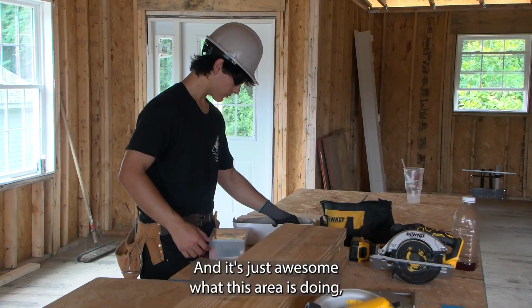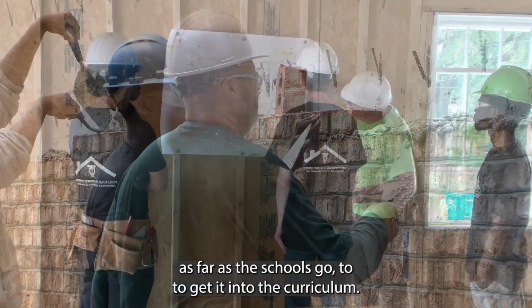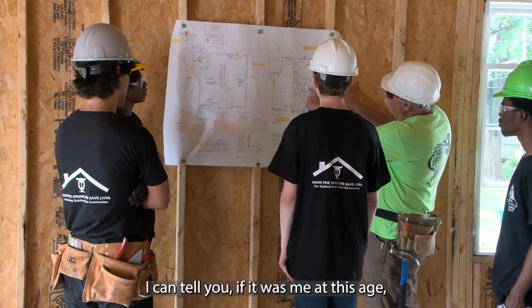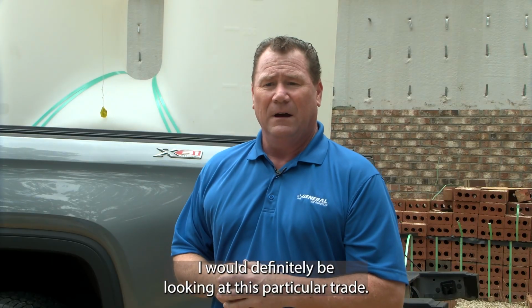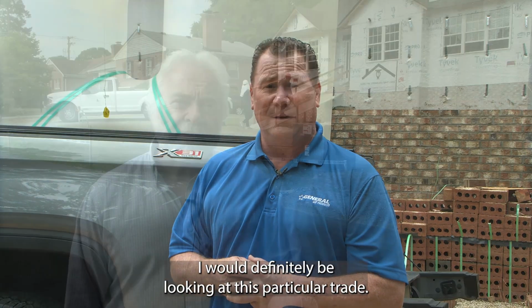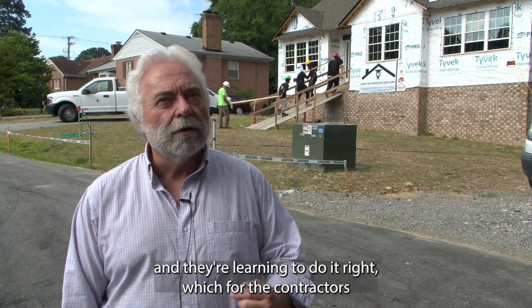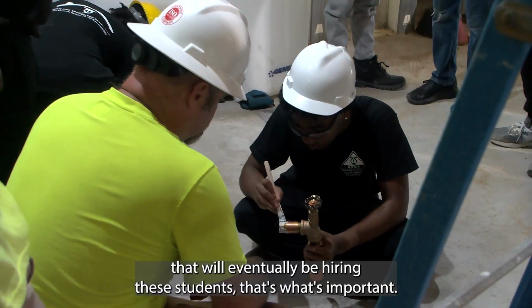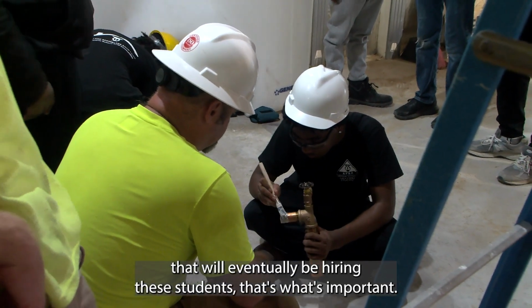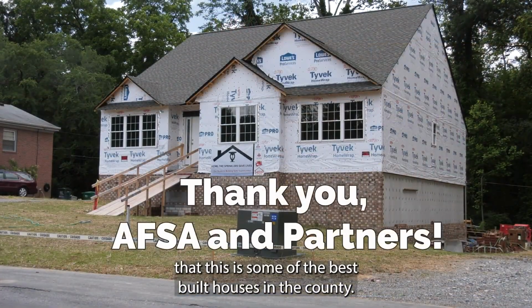And it's just awesome what this area is doing as far as the schools go to get it into the curriculum. I can tell you, if it was me at this age, I would definitely be looking at this particular trade. Not only are they learning to do it, but they're learning to do it well and they're learning to do it right, which for the contractors that will eventually be hiring these students, that's what's important. So the building inspection said this is some of the best built houses in the county.